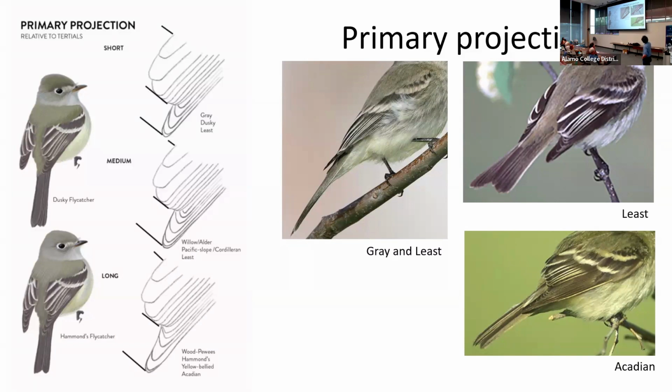Then go to the other extreme. Look at these tertials. They stop here, and then the primaries poke out only a little bit, right? You can all see that, yeah.